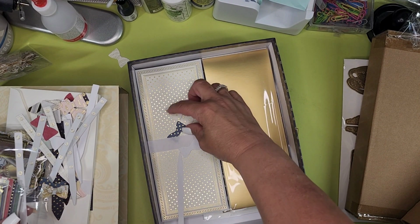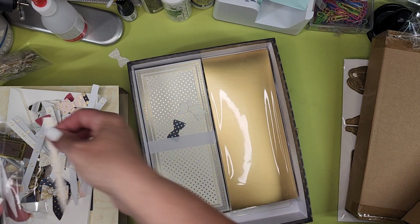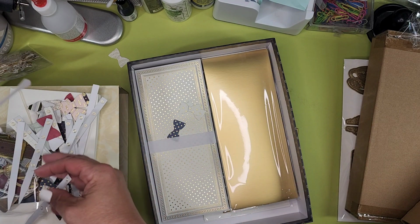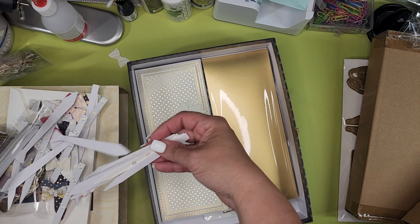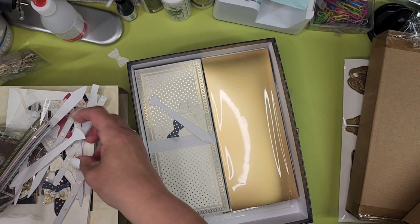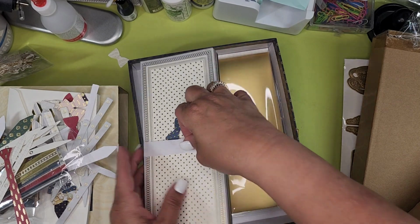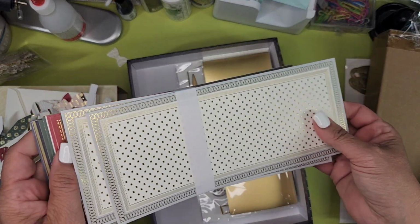And of course, as you can see, it matches the paper there. Look at that. That's our buttons down. Where's the straight ties here? I see a couple of them. Oh my goodness. And here we go. More straight ties, straight ties, straight ties. Okay, so you get the idea of what we've got in here. We've got our papers, card blanks rather.